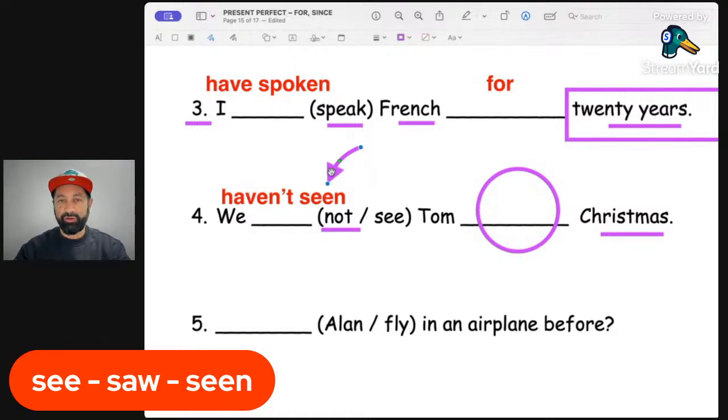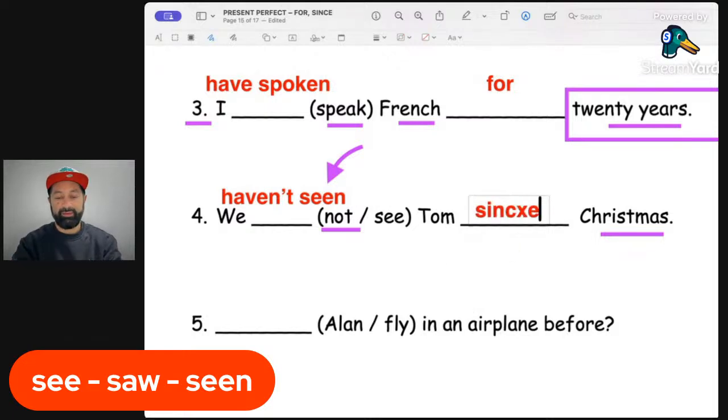Now, Christmas is not a total period of time. But Christmas can be the beginning point of a time. So Christmas here is, we're talking about the beginning point. So my answer would be since Christmas. Christmas is December 25. That is a specific point. It's a beginning point. So maybe now, if today is March 31st, it's almost April. So for basically 4 months, I haven't seen Tom. All right, so Christmas is that beginning point.